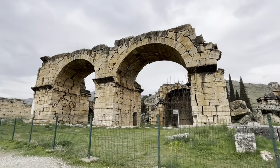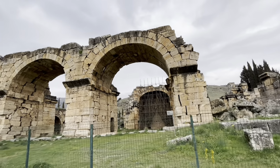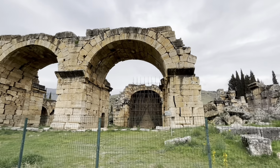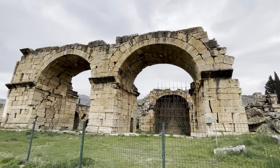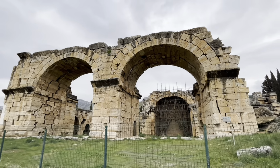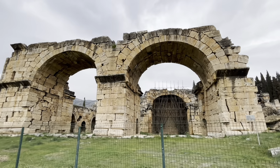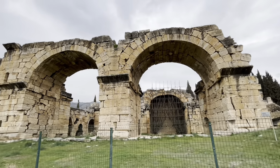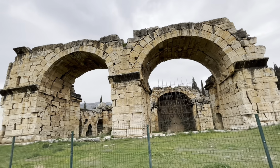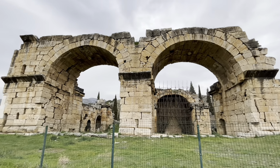The Basilica Bath. The Bath Basilica Complex was located on the north side of the city, outside the city gates. The bath was dated to the 3rd century AD, but later in the 6th century AD, an apse was added to the central part and it was turned into a church. This was an important sign of the sensitivity of ancient Anatolian people about cleaning and protecting against epidemics.